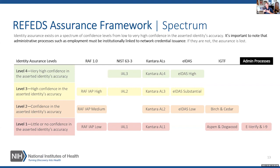So part of what the service that we run here at the NIH does is we are something of a proxy, where there are myriad systems, many hundreds of systems, that we front and provide single sign-on among. Some of them are like PubMed. We front PubMed. It has this IAL1. There's a corresponding AAL1 for the authentication assurance level, which reflects username and password. So that's on one end of the spectrum.